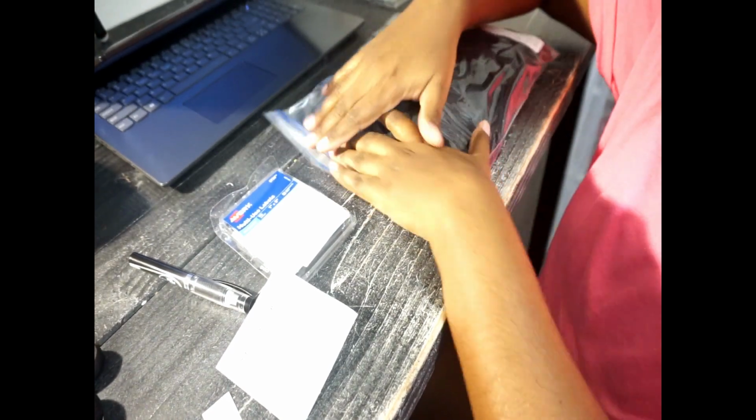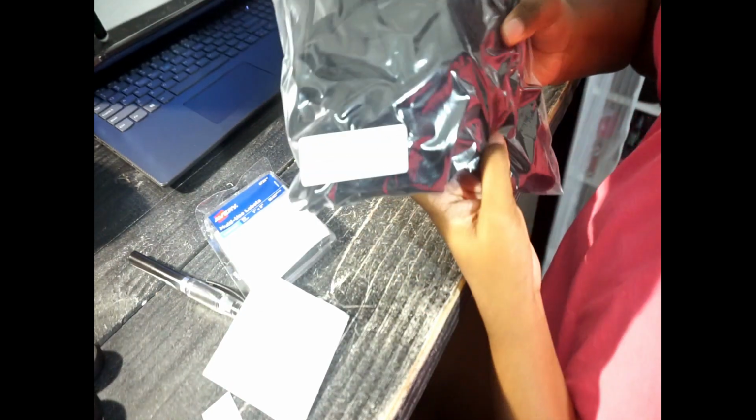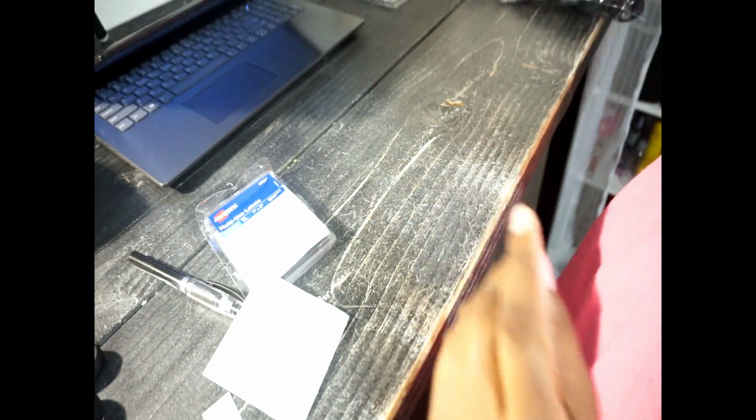Just reseal the package, push all the air out like that, and then put it in the drawer. And the reason why I do it on the same side is because when I stick the pieces in, they go down like that, or they go sideways, so I can just see it automatically without having to keep on flipping things around.